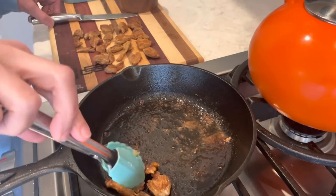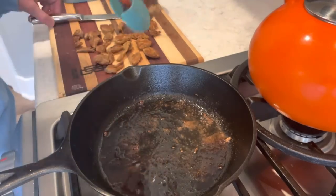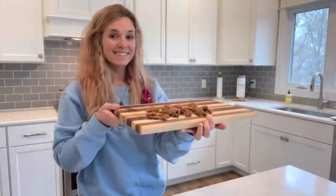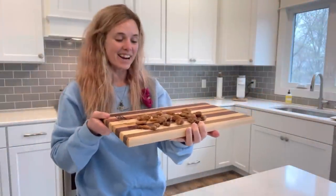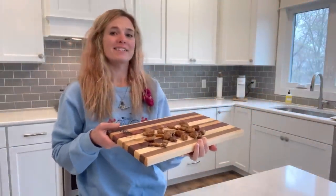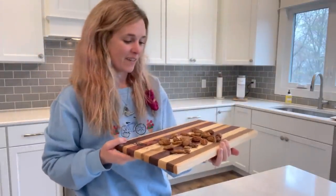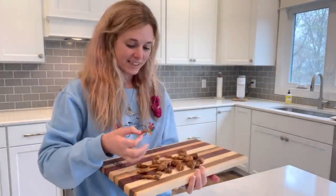So these are looking really yummy. I cannot wait to try these. The first mushrooms of 2023. Here they are. I'm so excited to try these. It's like the spring Christmas, I guess. Anytime you get to taste your first morel mushroom that you found for the spring. So, okay, let's see how they taste.